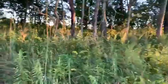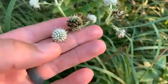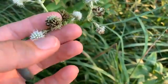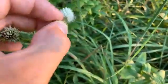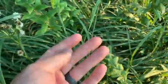We have Rattlesnake Master. Nice, beautiful white flower. You can see the stamen sticking out right by my thumb. And then this is Rattlesnake Master starting to go to seed. When these all dry out, you can crush them in your fingers. You can gather a few seeds, but I only got one today.